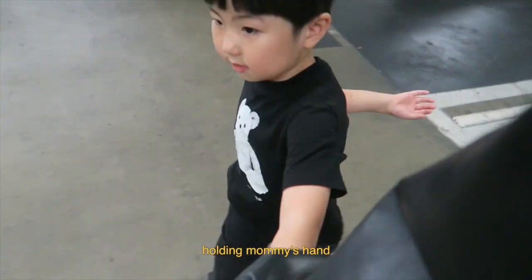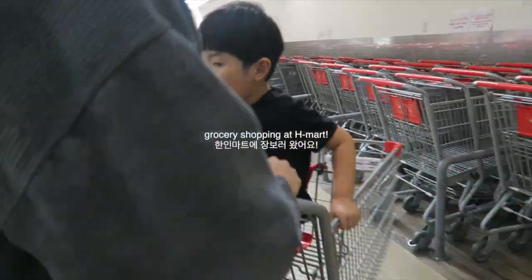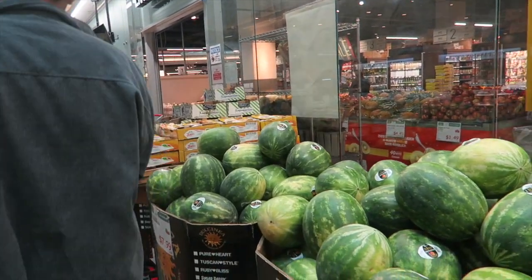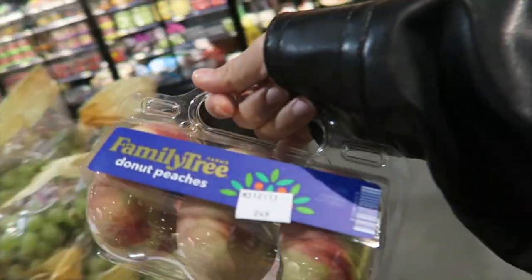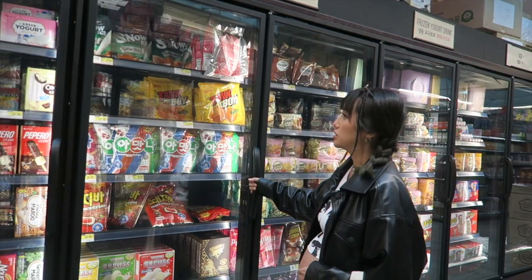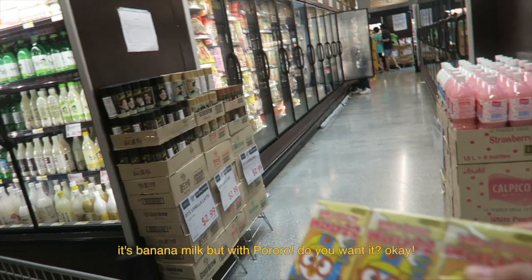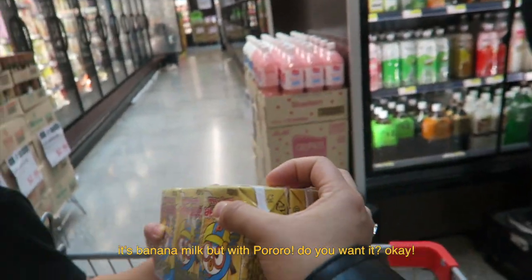Let's go. Okay. Donut peaches. Chicken. What's that? Banana milk and Pororo. Pororo banana milk. You want it?